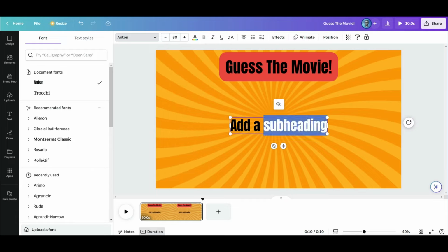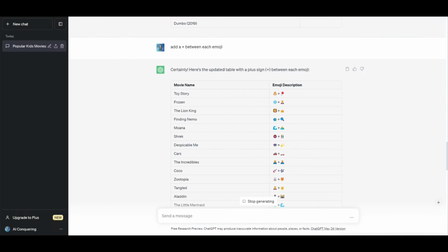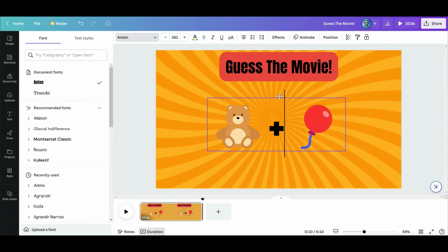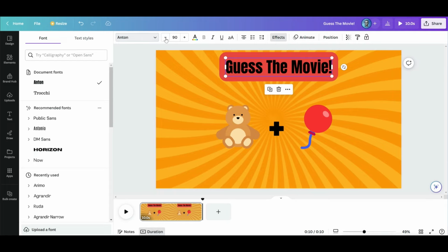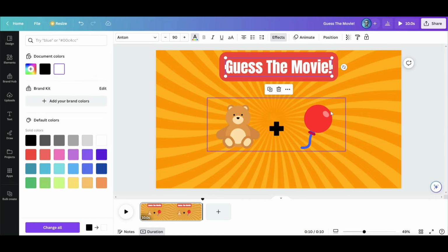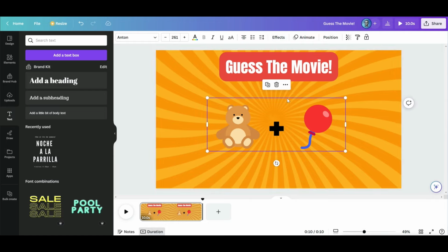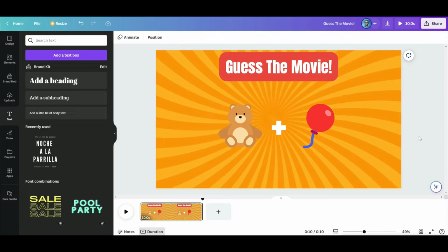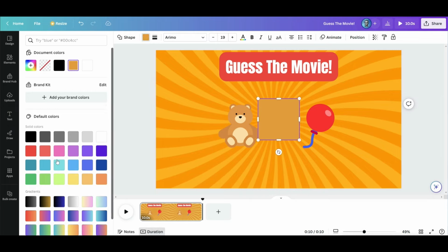Let's add the first movie. And I am going to change the color of the font so it looks better. All right, that looks better. Now, pressing the R, we are going to create a professional timer. You will see how easy it is.